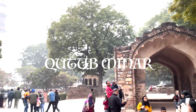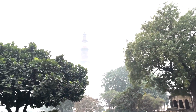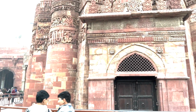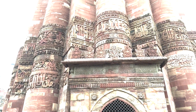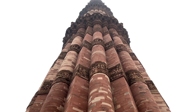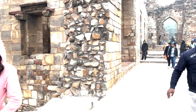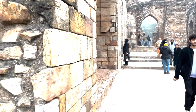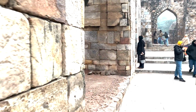Once we were done with the Red Fort, we headed to Qutub Minar, and just then a plane crossed by. You can see pictures of that moment. At Qutub Minar, it was almost sunset time. It was not showing up because it was very cloudy, but it was almost closing time. And by the time the closing time was up, the lights went on.